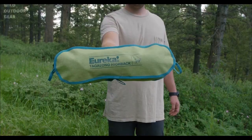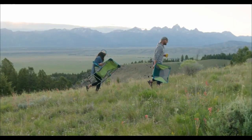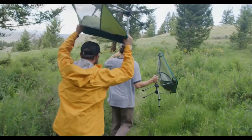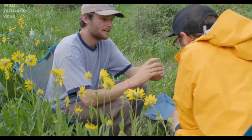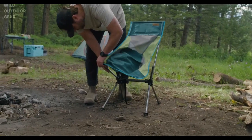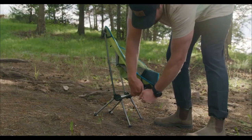Great for the campsite, for the hillside watching a beautiful sunset, or even around town, these chairs are sure to keep you comfortable for hours and hours. They're built the sling style, all one piece, which makes it easy to set up and easy to take down.